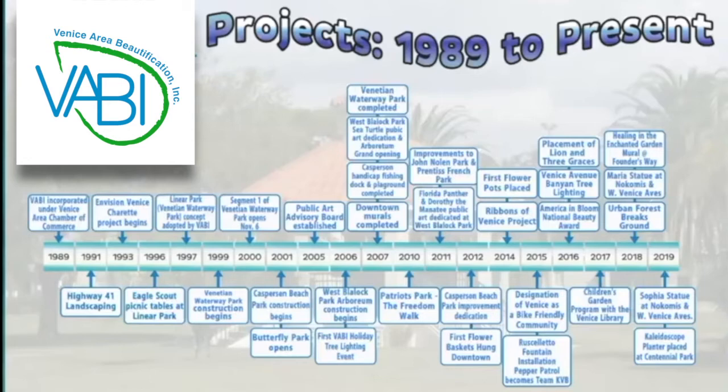But what VABI is doing for the community, and what's led us to the urban forest, was VABI's claim to fame, if you will, is we created the Venetian Waterway Park. That's the trail along the Intercoastal Waterway, both on the island side and on the mainland side. And it's about 10 miles long, 5 miles on each side. And it's been a raging success. Took us many, many years to raise the funds and complete, about $5.1 million. And today it's hundreds of thousands of users annually on that trail. So we're pretty proud of that.